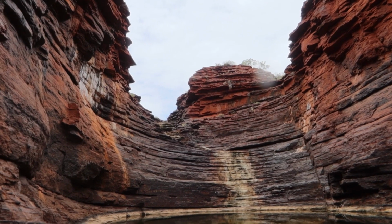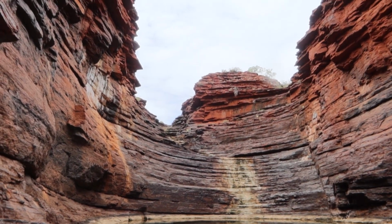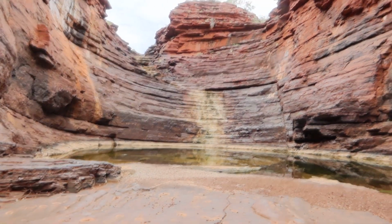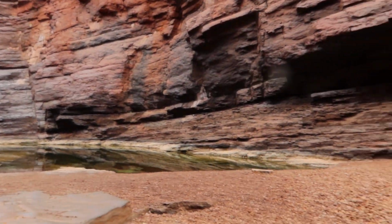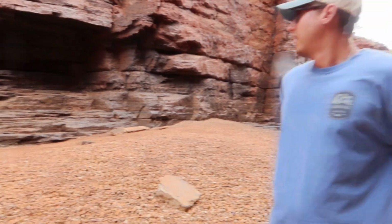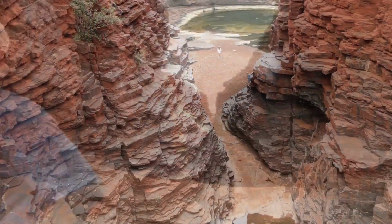So this is where the waterfall would be. You can see it on the rocks, the marks. And then this is pretty cool. It's like a coliseum, actually. And then usually this is all water, and then it goes back through to the main bit.